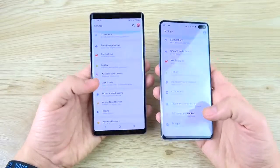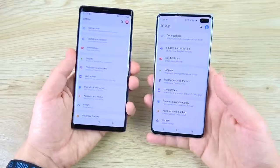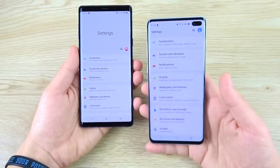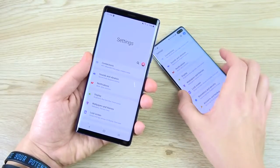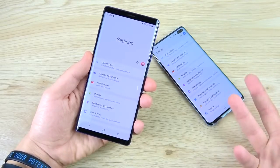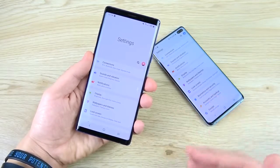And one of the key factors that makes me feel like I'm using an identical phone, whether I'm using the Note 9 or the S10 Plus, regardless of whether the design looks pretty different on the S10 Plus, is the software being the same. It's like using an iPhone 8 Plus or an iPhone 6s. Those phones are different sizes and a little bit different looking, but they have the same software, so it's the same experience. Similar thing going on here between these two.